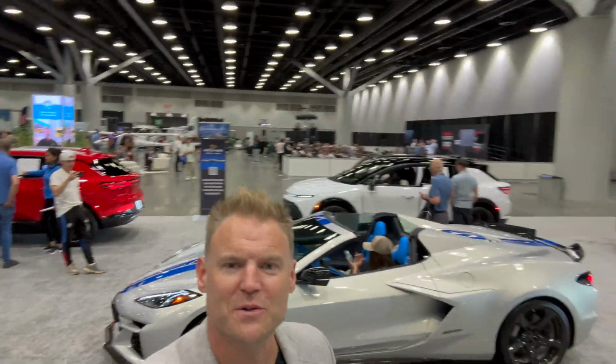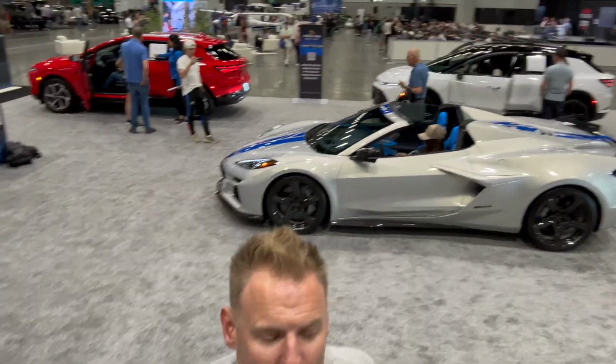This is a hybrid vehicle here. This is not fully electric. Maybe one day we'll see a fully electric Corvette, but for now, that's what we get, the E-Ray. So let's carry on a little bit down further to the back of the booth where we've got a couple of trucks. This is the new Chevy Silverado EV.